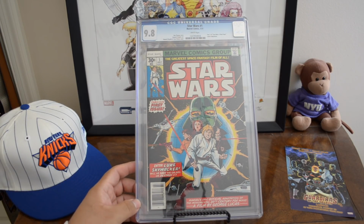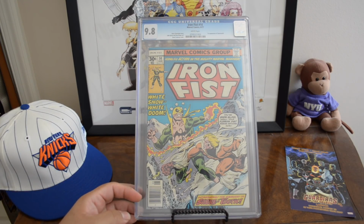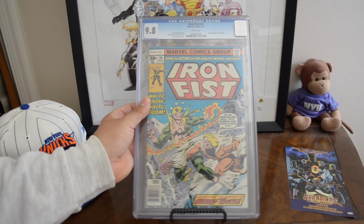Gotta have this in the top 50. Star Wars number 1 from 1977. Iron Fist 14, first appearance of Sabretooth. Gotta have this in the PC from 1977.